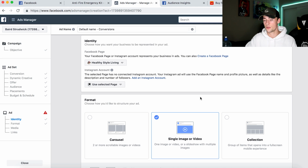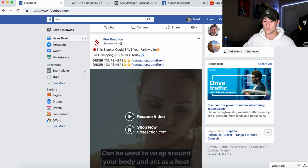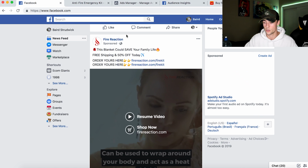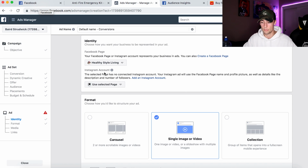So what I'd do is I'd create a page and name it fire tips or firefighters tips or something similar to the other page, but something having to do with fires and firefighting. It looks a lot better if the page has something to do with the product. So obviously if this said cute girly products and they're selling a fire blanket, that wouldn't make any sense. So we want a page like this.